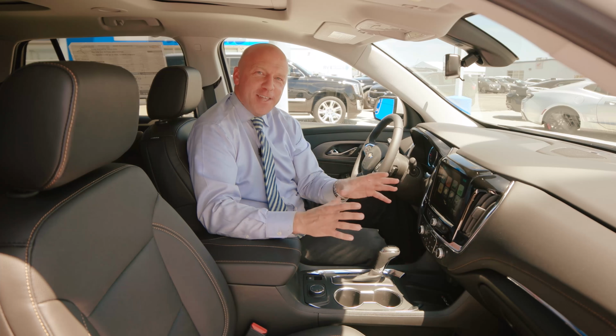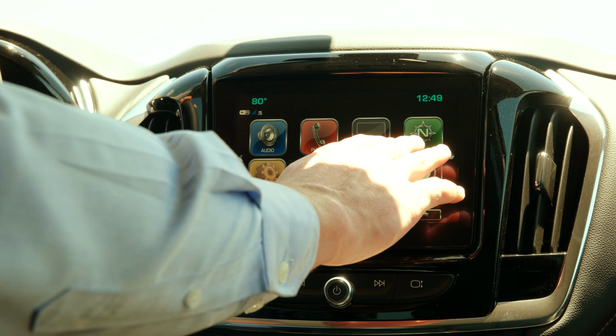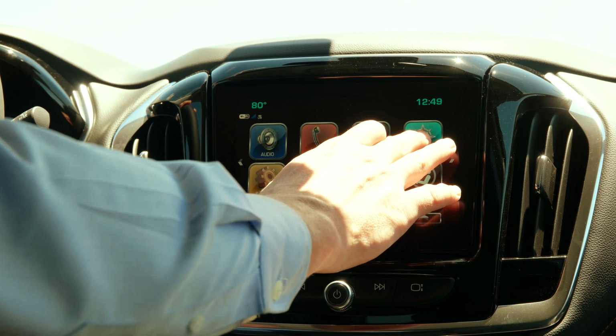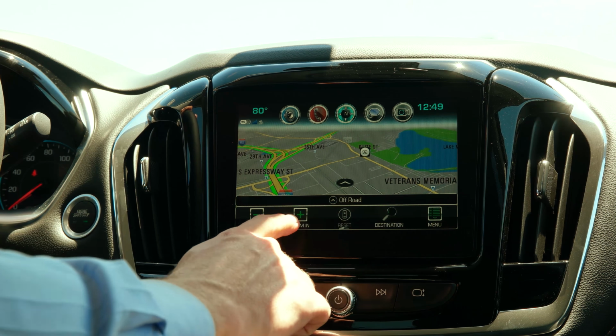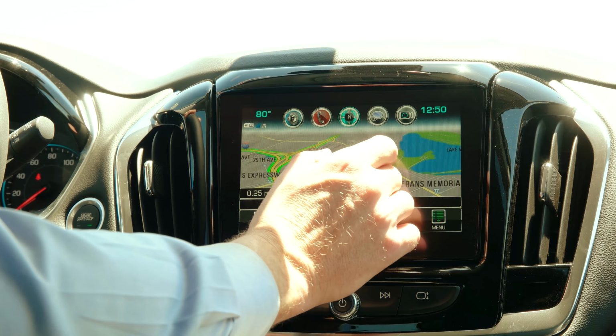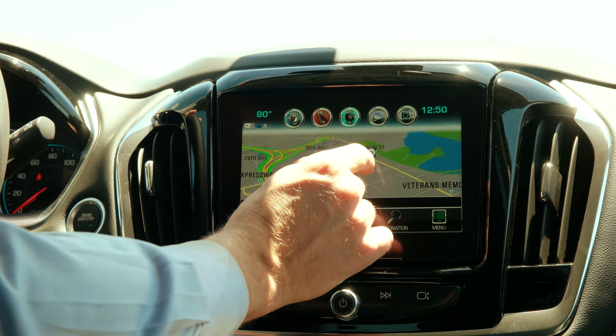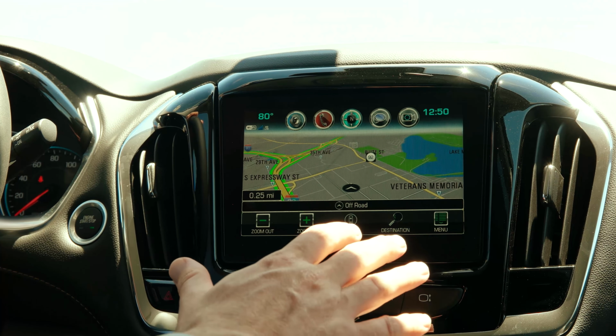Now let's take a look at some of the other technology that Chevrolet has put into the 2018 Chevrolet Traverse. For navigation, I simply push it, and it brings up all of my navigation options. I can zoom in and zoom out by using the push buttons, or I can click and drag with my fingers and pinch, and that will also zoom in and zoom out.